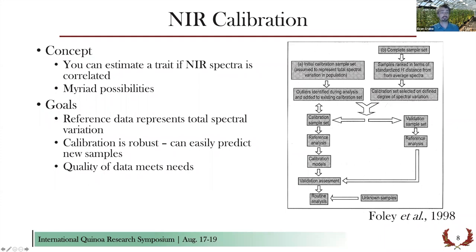It's also important to understand how the quality of data meets your needs, and I'm going to talk about that. And this process is an evolution over time. As you find outliers or samples that your calibration isn't able to easily identify, you're going to want to add those into the calibration, and that's done through collecting data on the sample composition through traditional analytical methods, which are expensive, time-consuming, and they are destructive as well. So that's what we're trying to avoid with this near-infrared calibration.